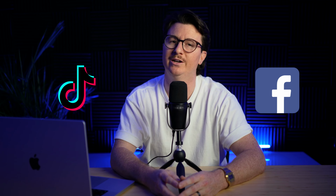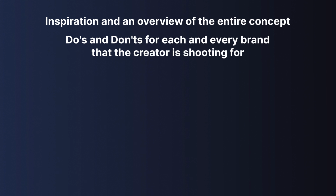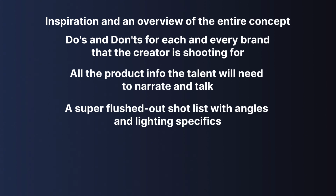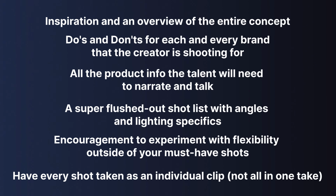Your ad briefs for creators should include inspiration and an overview of the entire concept, do's and don'ts for each and every brand that the creator is shooting for, all the product info the talent will need to narrate and talk, a super fleshed out shot list with angles and lighting specifics, encouragement to experiment with flexibility outside of your must-have shots, and lastly, have every shot taken as an individual clip, and not all in one take.